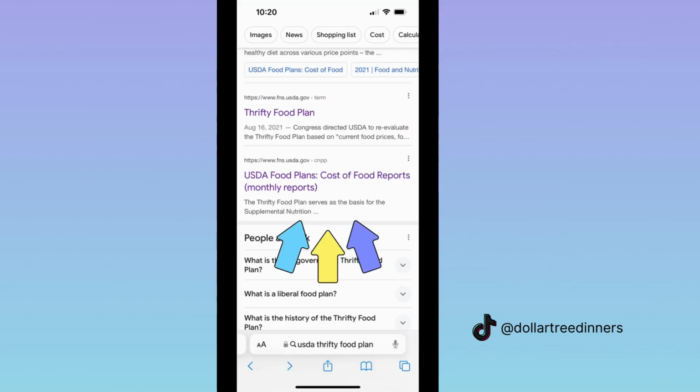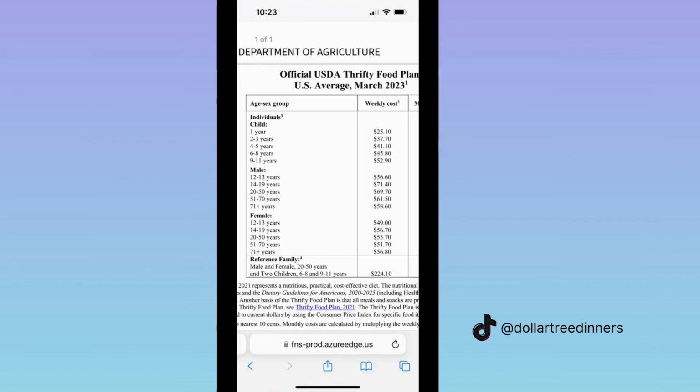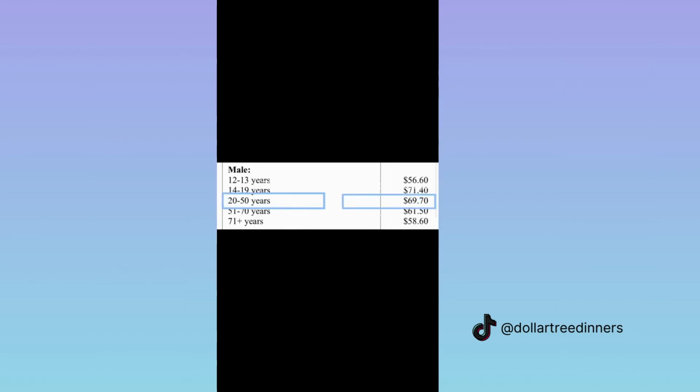Each month, USDA publishes a thrifty food plan which is available for free on their website. This will allow you to calculate food costs based on your own unique household size and age groups. I'll use my own household as an example. I am 30 and Michael is 31, so I'll be using the male age 20 to 50, which is $69.70 per week, and the female age 20 to 50, which is $55.70 per week.